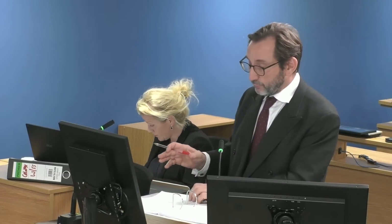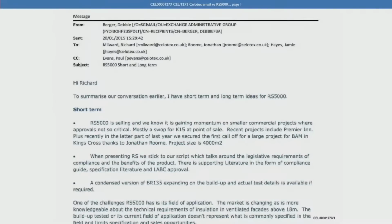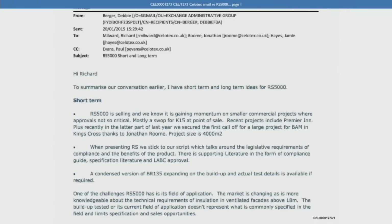If you go to CEL 401273, this is back to an email we looked at before the lunch break of the 20th of January 2015. You remember I showed you the paragraph at the foot of the screen, which says one of the challenges RS5000 has is its field of application. And in the last sentence, it said: the build-up tested or its current field of application doesn't represent what is commonly specified in the field and limits specification and sales opportunities.